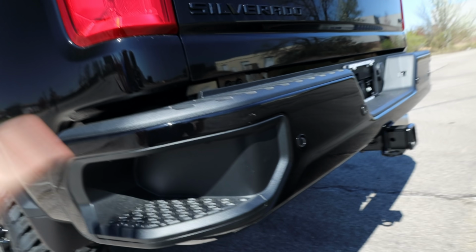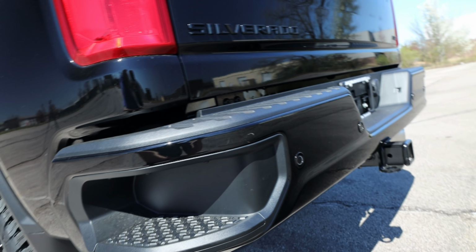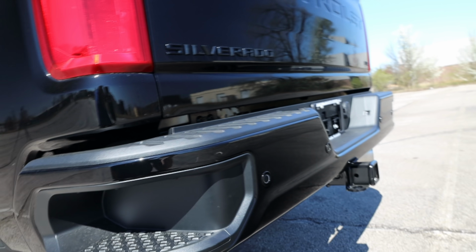So it's nice, this just pops off, it's right back there, it's not attached hardly at all, and you just move on and get a new bumper, and it's not crazy expensive.